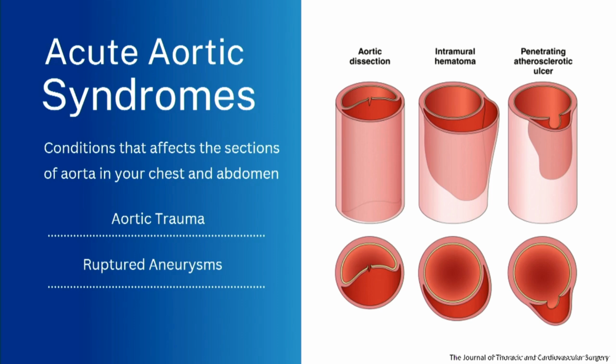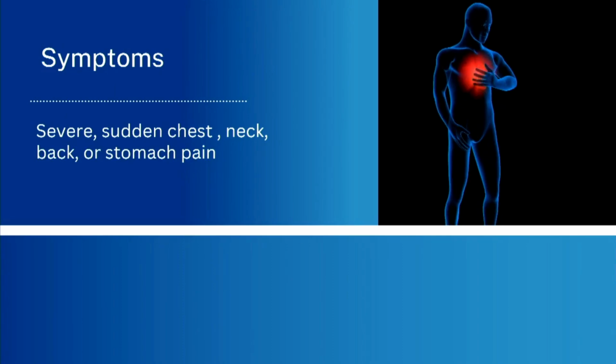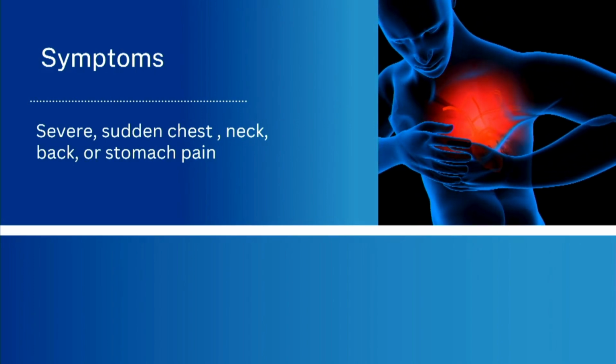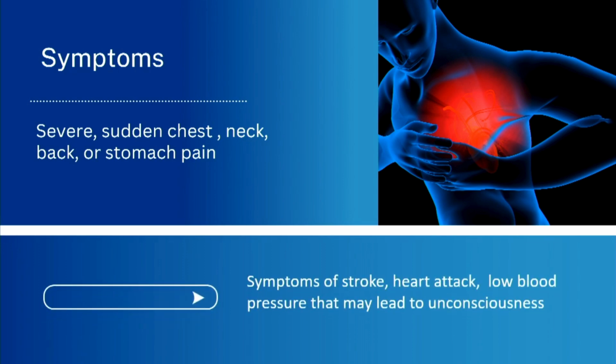We know that aortic dissection is by far the most common, accounting for 85, some literature says up to 90%, of these diseases. When we look at symptoms, the main symptom is sudden severe chest pain that many of you may have heard described. It can be sharp, ripping, tearing, something sudden that you know is not right. It also can be neck and back pain, depending on the location of where the aorta is being affected. And it can go all the way down to the abdominal aorta, so it can lead to some stomach pain. Additionally, you can also have symptoms of stroke, heart attack, and severely low blood pressure that can eventually lead to an unconscious situation.